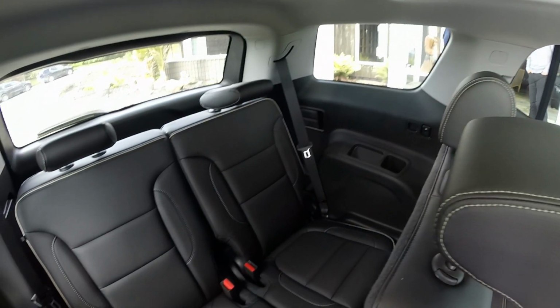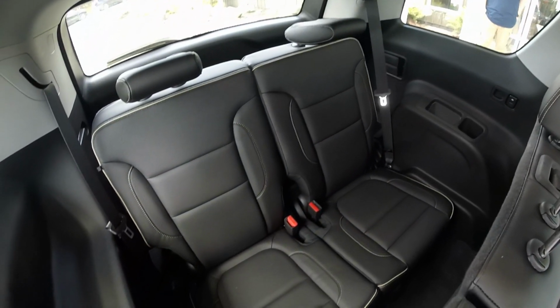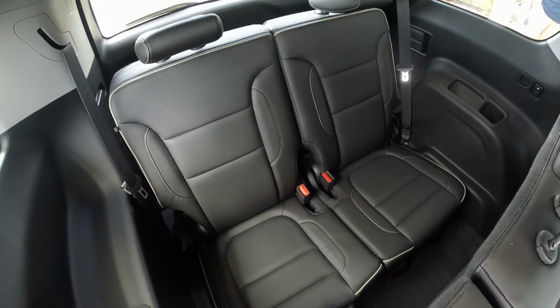The fact that it's got all-wheel drive ability, yet it'll operate in 2-wheel drive where it can to save fuel. It'll also drop from 6 cylinders to 4 cylinders, again to save fuel where it can.